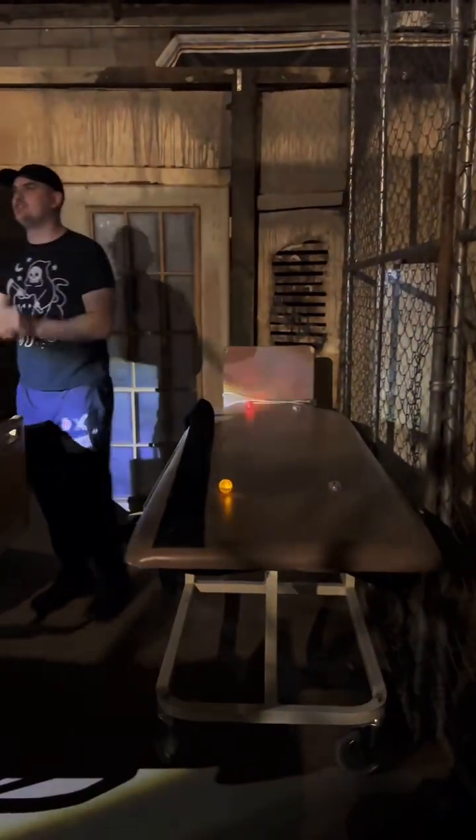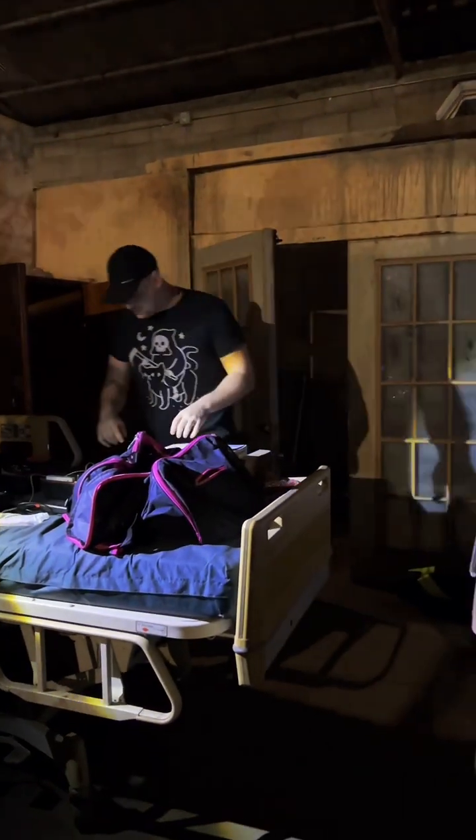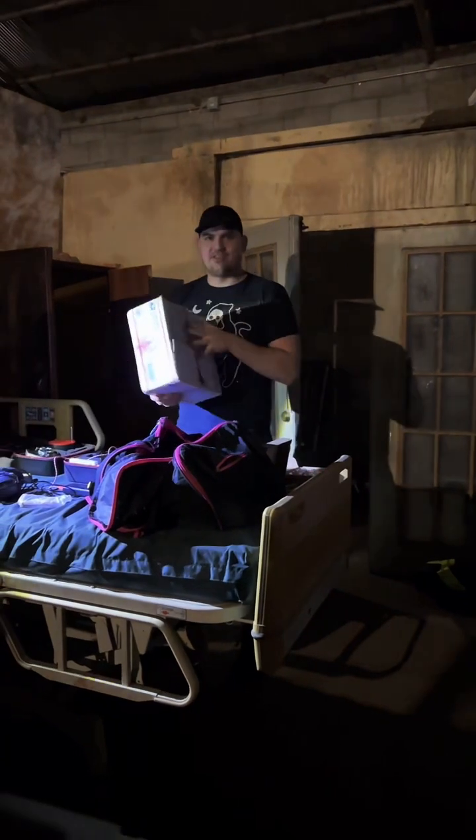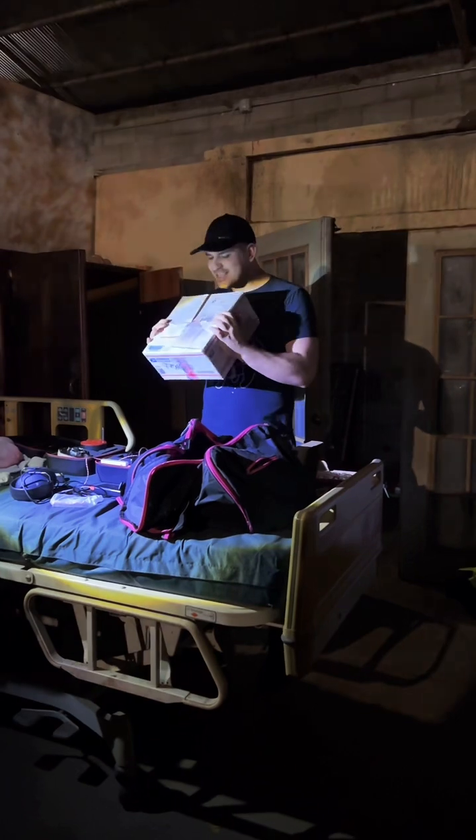We're going to tie Tanky to the bed. Y'all want Tanky tied to the bed? The demon bed. Guess what, guys? Who is that in that box?